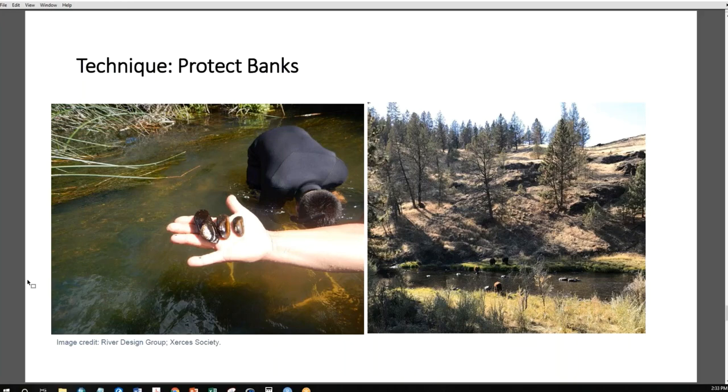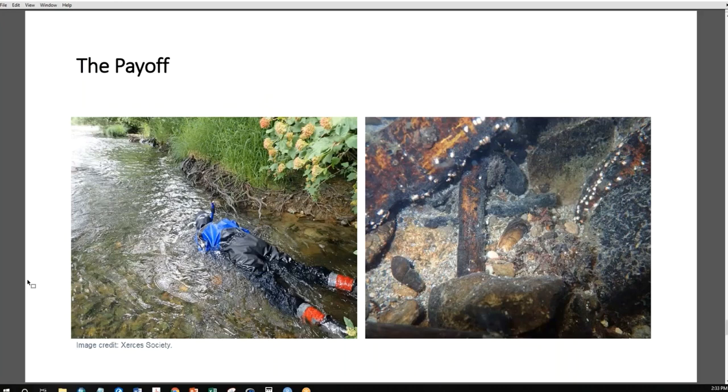And then the real payoff here is that in these areas with nice healthy riparian vegetation with nice root networks where that habitat has been created, like you see on the left, if you stick your head under the water like the snorkeler there, what you see is essentially a mussel nursery. That's a western pearlshell mussel tucked in among the roots in that spot that you see on the left.